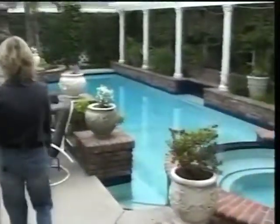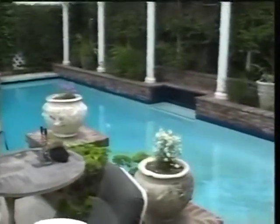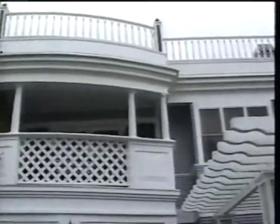Now, the architect, when you go out back, you'll look back towards the house, but the architect who built this add-on designed the back part of this house after the Wrigley Mansion on Catalina Island. I've never been to Catalina Island, so I've never seen that mansion, but I've been told. So if you walk out this way and look back, I've been told that veranda, the curvature, is like the Wrigley Mansion on Catalina Island.